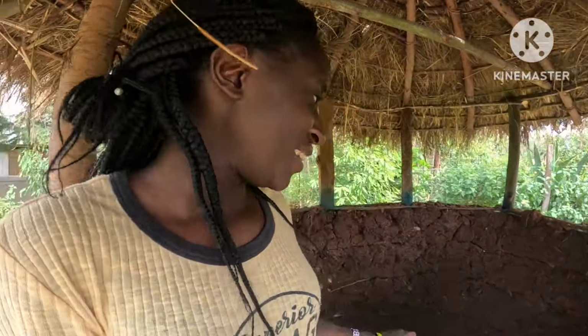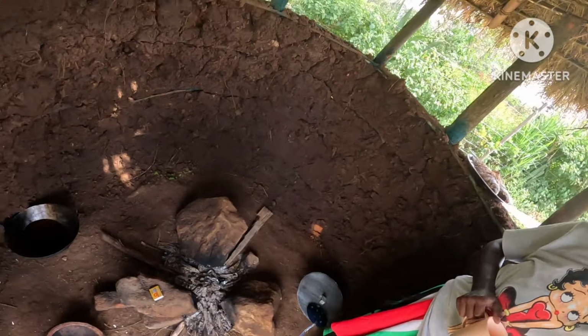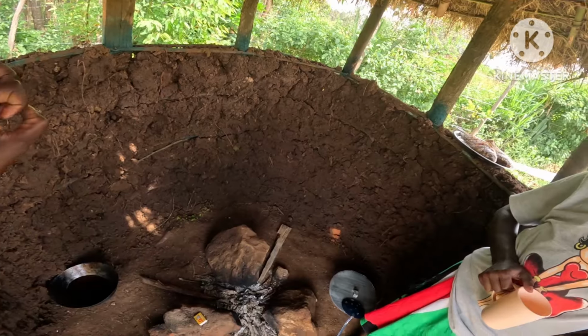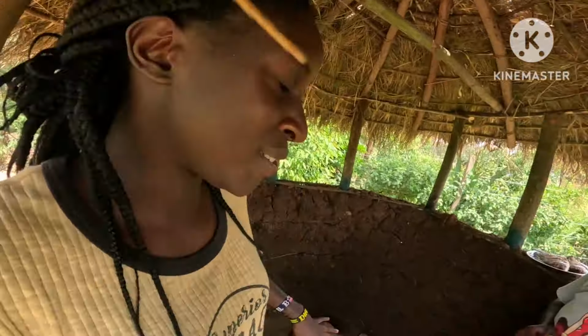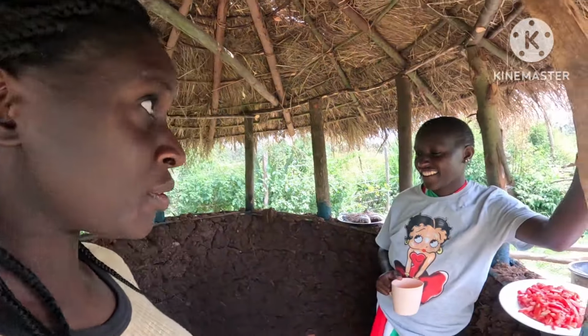We are almost moving in towards this side before it's even finished, because right now it's not finished. When you make this kind of structure, you have to put mud first, then again repeat the process until it becomes firm, and later you smoothen it. Because right now, if you can notice, it's rough. When you smoothen it with cow dung and some kind of soil, like tomorrow, we'll do the smoothening. Not complete smoothening. You have to repeat. So as years go by, the more it becomes smooth.